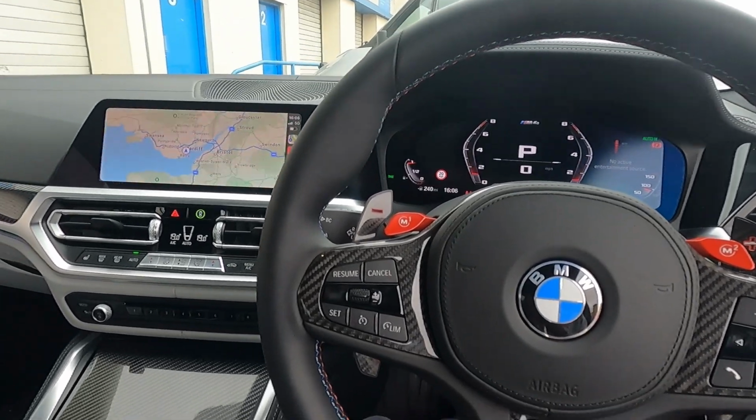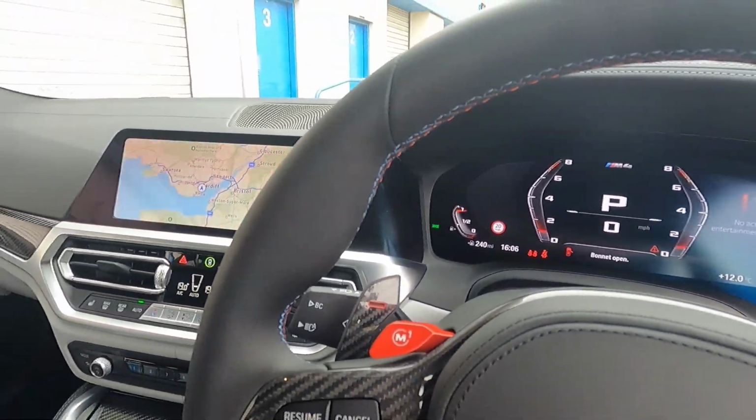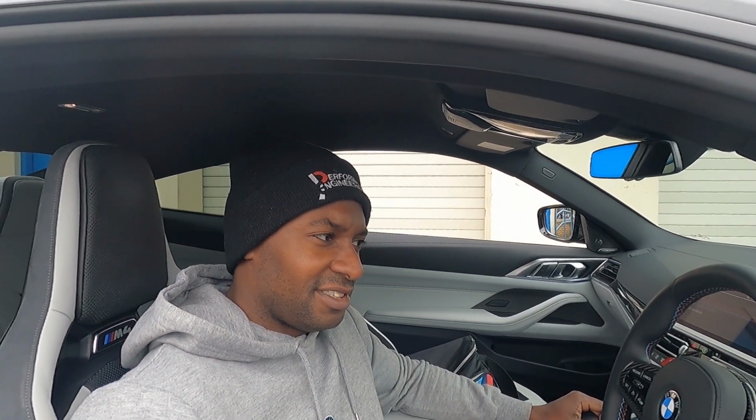Sound wise, the F80 sounds so much nicer. Yeah, sound wise the F80 sounded nicer. Sounds a little bit artificial for my liking.